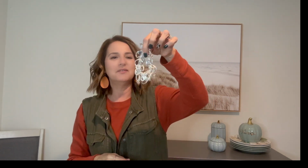And this bracelet reminds me of the belly dancing, where you wear the thing around your waist and it has little things that make this kind of a noise. So I just absolutely love this. And this was only $5.